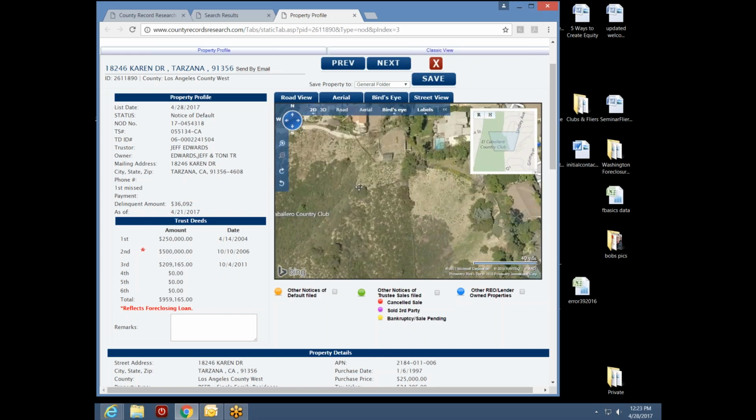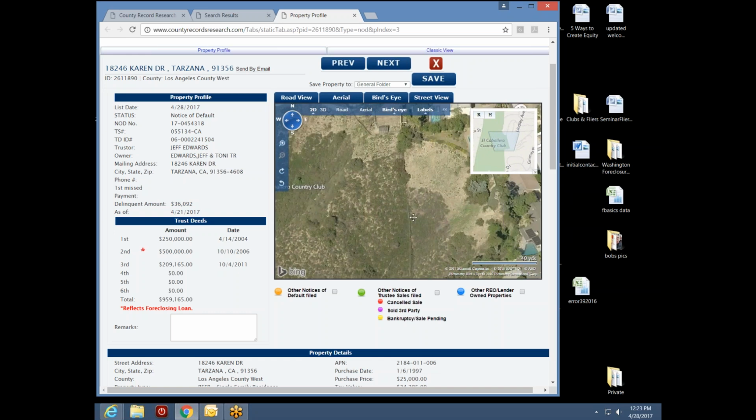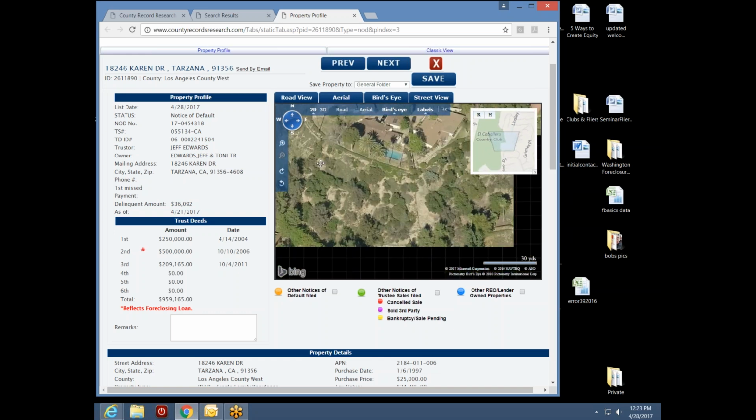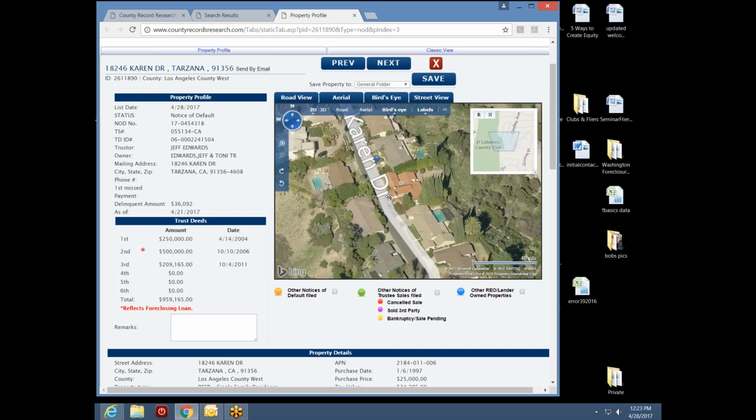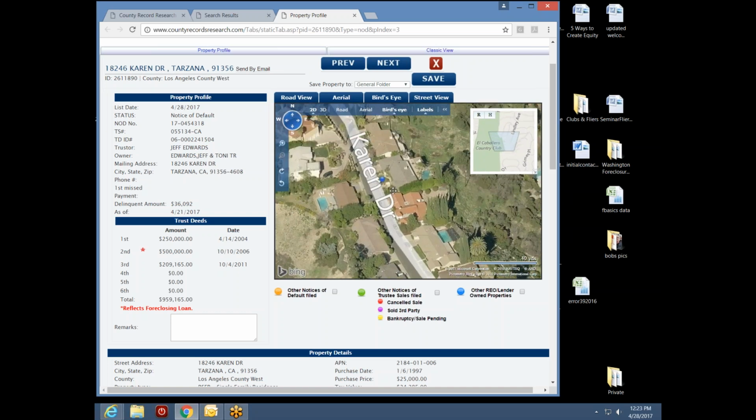Now, obviously with this hillside here, you're not necessarily going to take a stroll down the hill to go play a round of golf. You're going to actually have to go down to the course. But it's in a great spot. It's quiet. It's got a lot of positives. It's got that custom pool and the big lot, and this is a nice big house. So this has got a lot of positives to it.